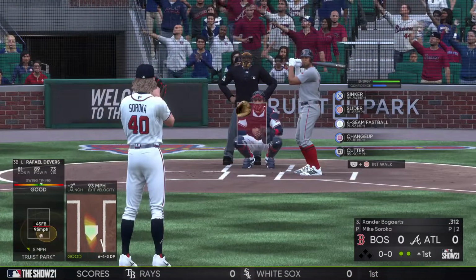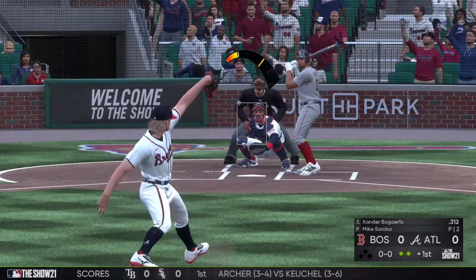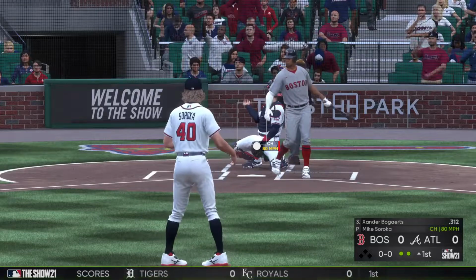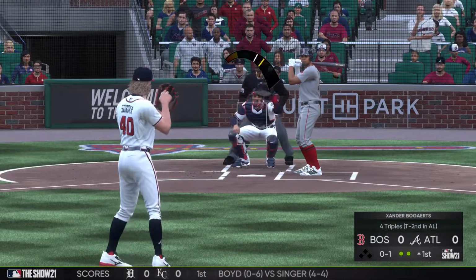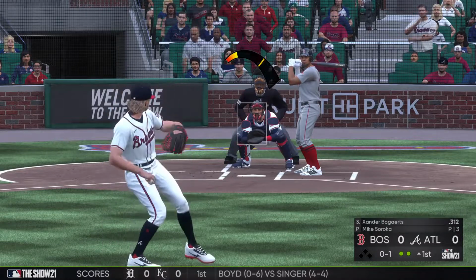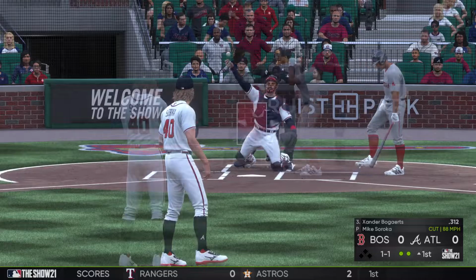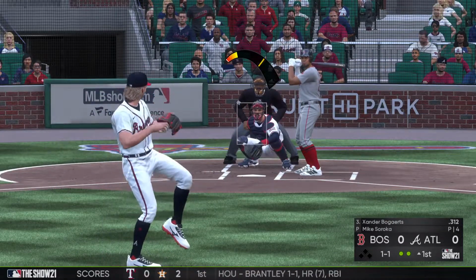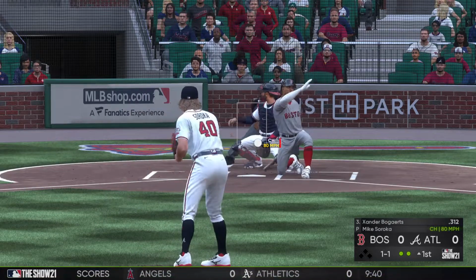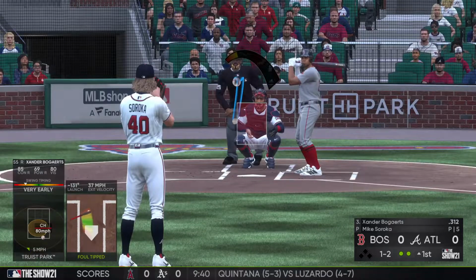So next to bat will be Xander Bogaerts. He carries the eighth best average in the American League entering play. Just gets a piece of it, strike one. The windup and the 0-1. Too high. Bases are empty here with two men out. In front of the changeup, and he can't keep it fair. Two strikes on him now.